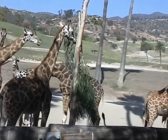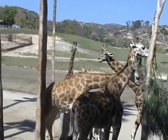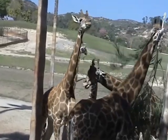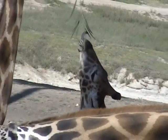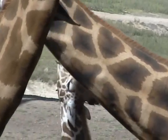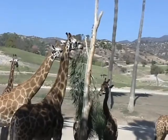Do you have any questions about the animals? No questions? They're fantastic mammals. The two big adult males are close to 3,000 pounds or maybe even a little over. Close to 17 feet tall with a 2-foot wide heart, pumping 40 gallons of blood. Okay, good. I'm glad.